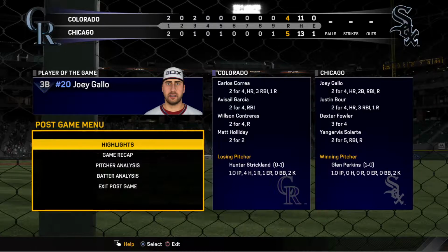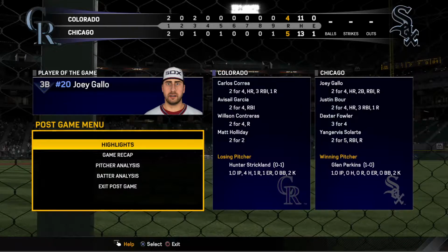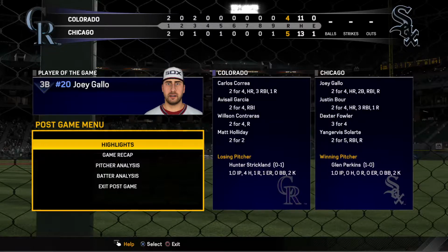Time of the ball game, 3 hours and 11 minutes. Tonight's attendance at Guaranteed Rate Field, 40,615. The White Sox thank you for your attendance and encourage you to buckle up and please drive home safely.